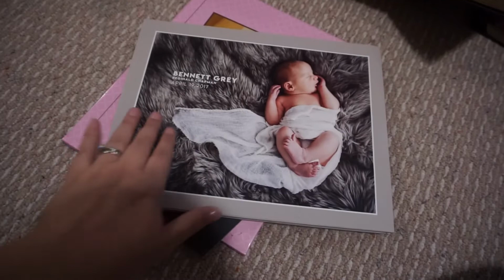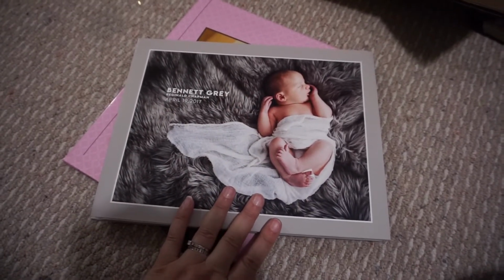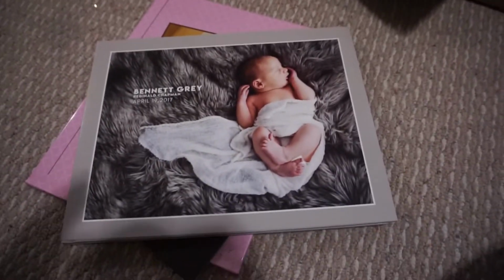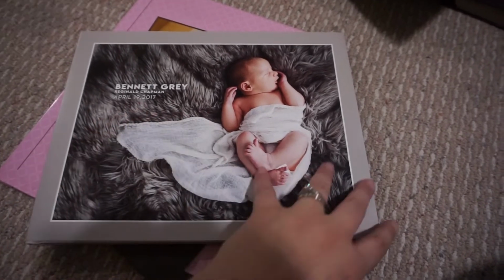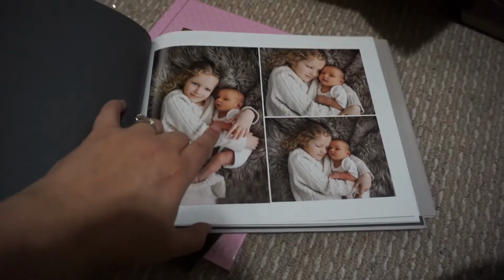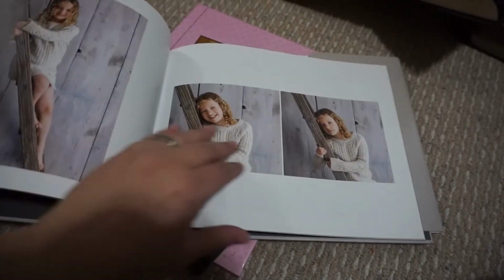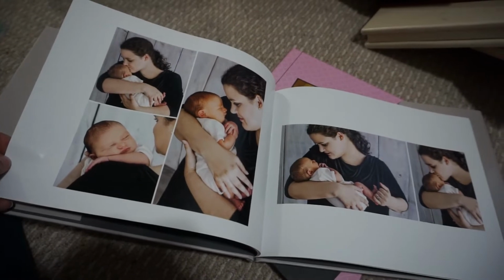Not to be outdone, we also have little Mr. Bennett Gray here. We couldn't afford to have an infant photo shoot when Aspen was first born, but thankfully things had changed in our lives by the time Bennett came along, and we were able to. And this is just one of my treasured possessions here. And of course we did get some shots with Aspen as well, but there she is with her brother. Bennett was 5 days old, and his jaundice was just starting to show through. She's so beautiful. And there he is.